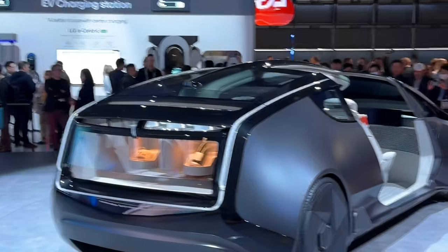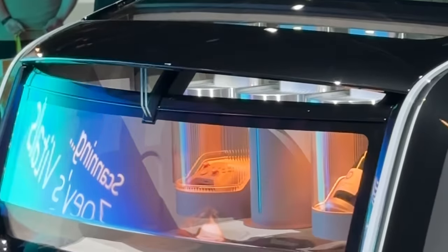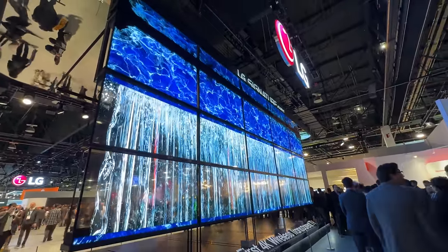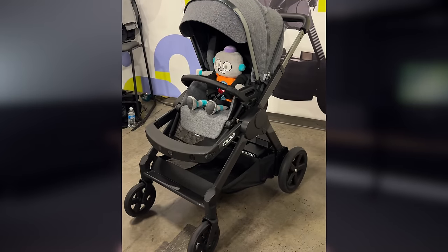There was a new electric concept car from LG that had a freaking refrigerator in the trunk. There was a see-through TV from LG that you could literally see through until there was an image on it. It was madness. I even saw a robotic baby stroller, which I don't know if I would fully trust.